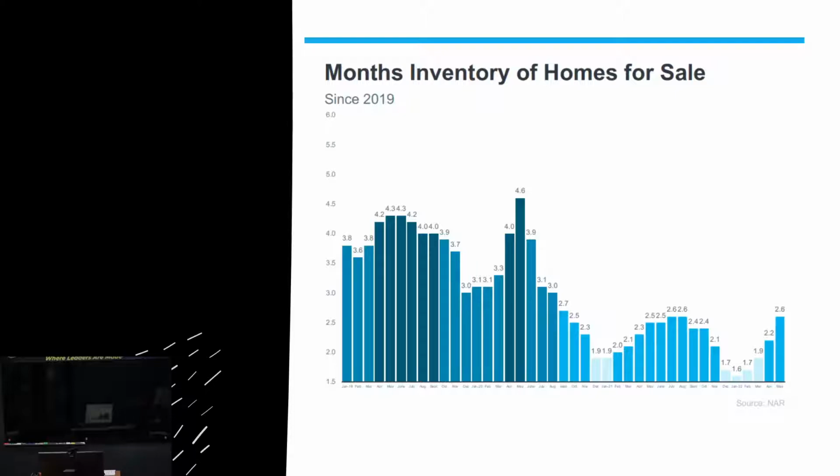Months' inventory of home sales. Right now months' inventory is about 2.6 according to NAR. The lowest we saw was 1.6 in January at the beginning of the year, and then it has increased quite a bit. What's interesting is it always fluctuates, right? That's how it works. It's the seasonality of real estate. But see how the seasonality keeps going higher and higher and higher, though, right?